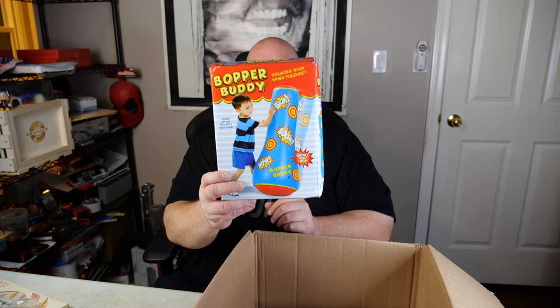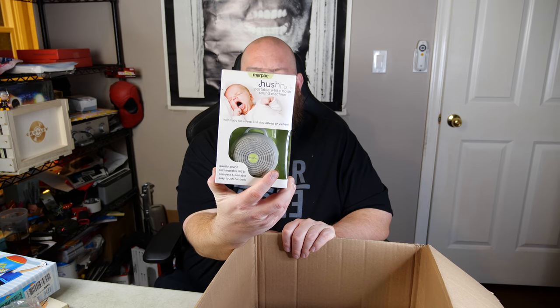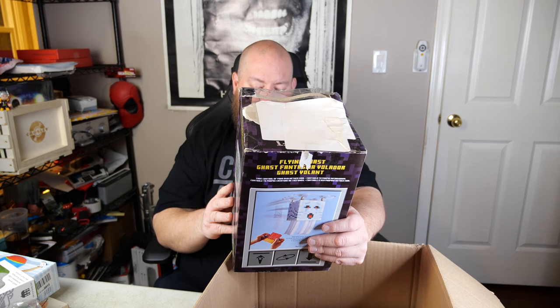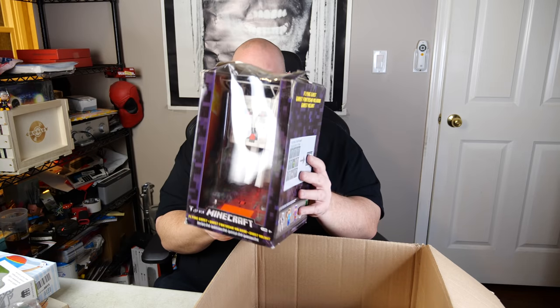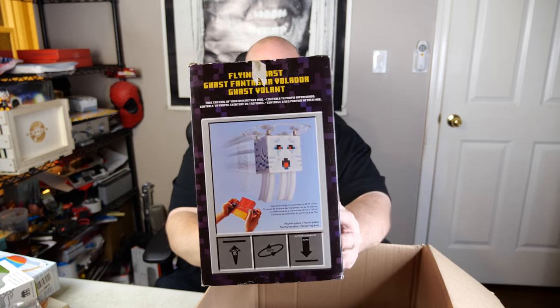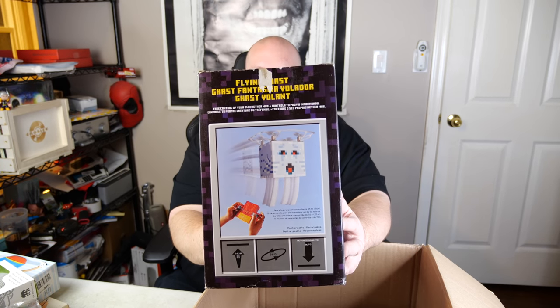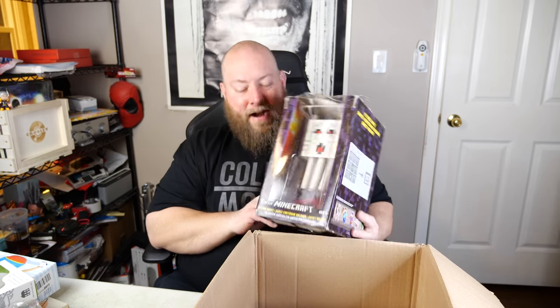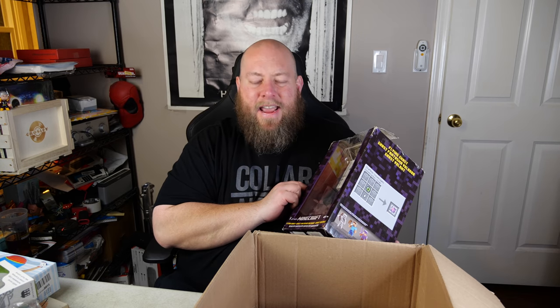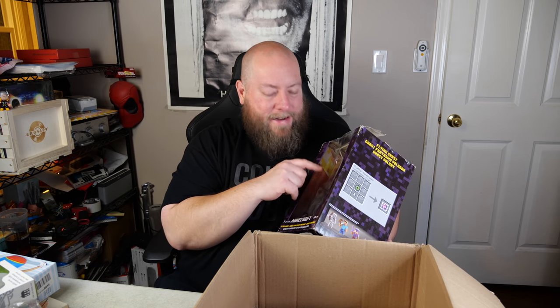Bopper Buddy. Oh, no, one of these things. Hush Baby things. $10 bill right there. Minecraft Flying Ghast. Some kind of flying contraption. Oh, okay, it's like a drone. It flies around like a drone. You follow this thing around with these tentacle things coming off of it. This could freak some people out, especially at nighttime, if you put some kind of lights in this thing and fly it around.